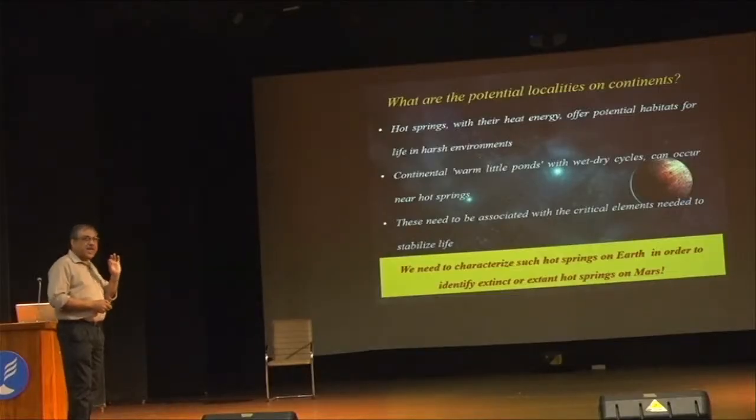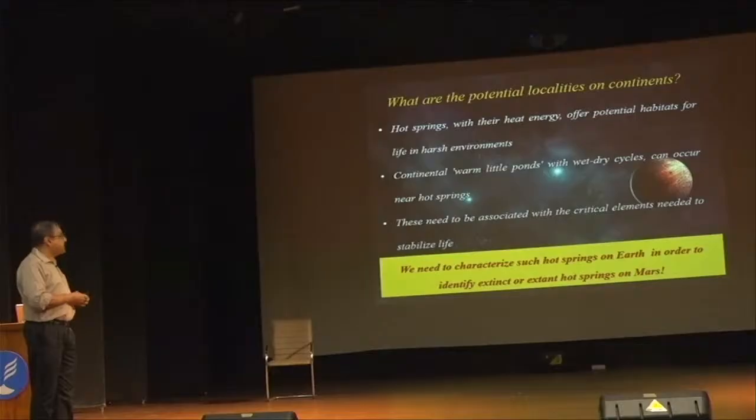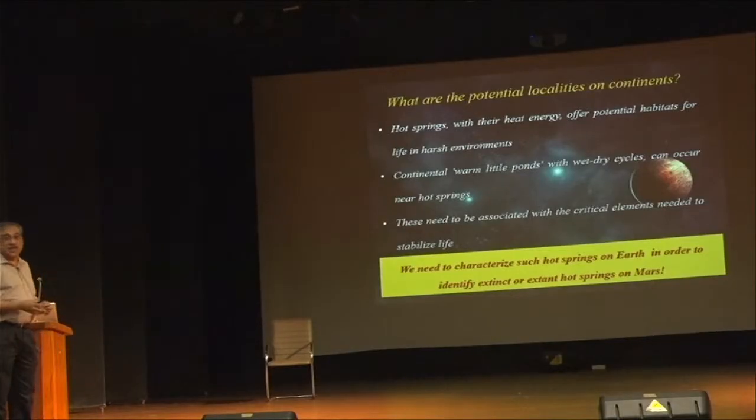Now, to stabilize life, you need some extra energy. That is most likely wherever you have hot springs on Earth. The heat energy of the hot springs can create potential habitats, even if they are extreme environments. In biological terms, they form continental warm little ponds, hot water ponds, and they have alternating wet and dry cycles. The water collects, evaporates, and these are features common near hot springs. If near these hot springs you have the critical elements necessary for life, you can form life and stabilize life. So if we can identify such a hot spring on Earth with this combination of factors, we know the spectra that Perseverance needs to look for in order to detect life.